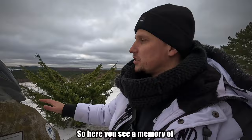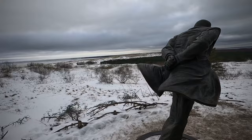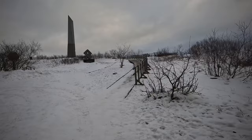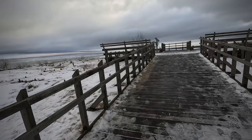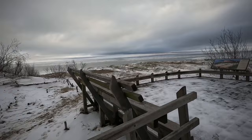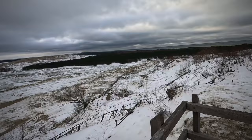So here you see a memorial to the French war prisoners who contributed to the development of the landscape of the Curonian Spit. What a breathtaking view here on top of the Parnidis Dune.